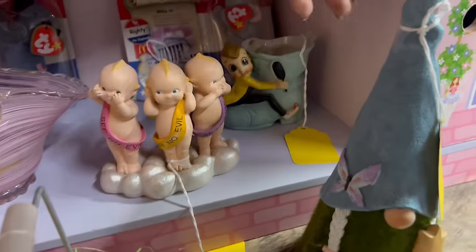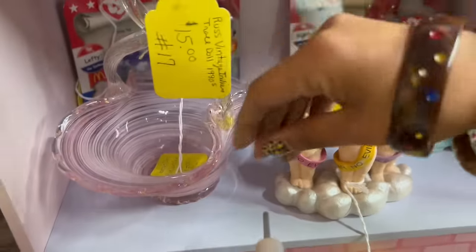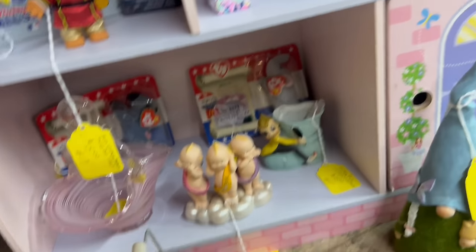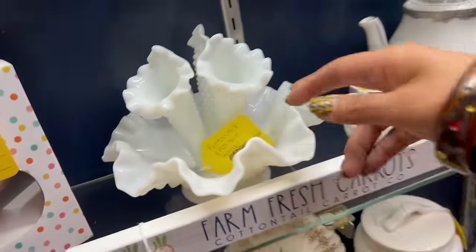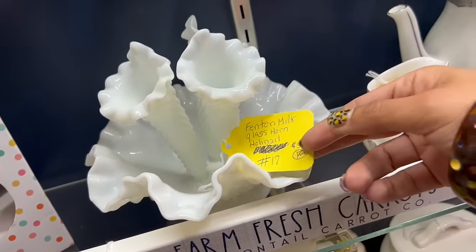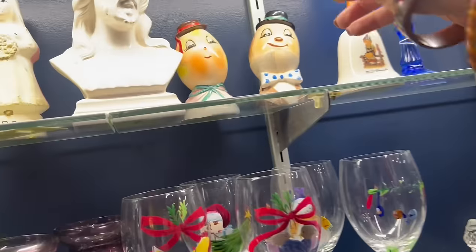That's cute. Look at the Acme Japan planter, $25. This, $50. I was going to say, that looks like Murano. I think it is. But at $50, and it's a basket. Baskets do not do well. The Eperne is $50. That's not bad.